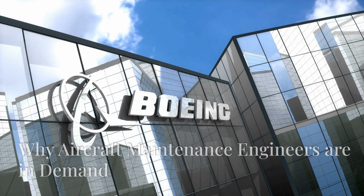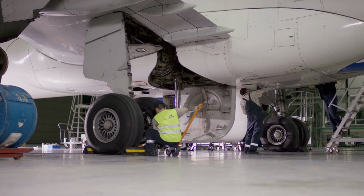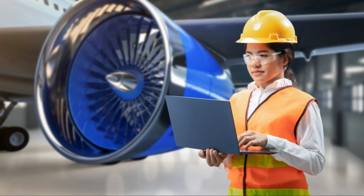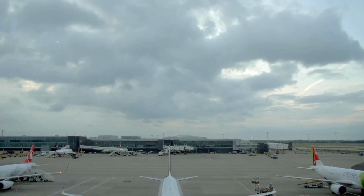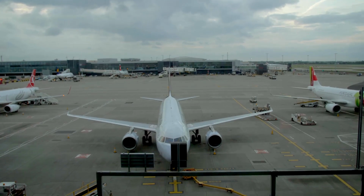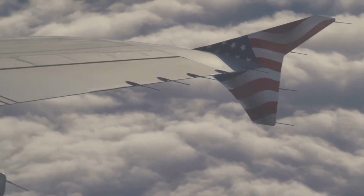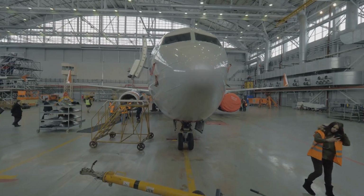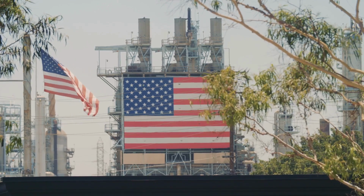According to a report by Boeing, the global demand for aircraft maintenance technicians is expected to exceed 700,000 over the next 2 decades. This forecast is limited to the commercial aviation sector. Factors such as fleet expansions, aging aircraft, and the rise in passenger travel are driving this need. The United States is one of the largest aviation markets, offering significant opportunities for skilled engineers and technicians to fill critical roles in maintenance, regulatory compliance, and quality control and assurance.